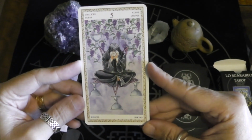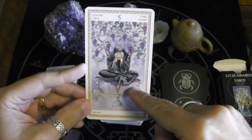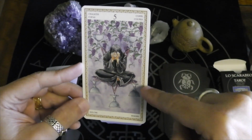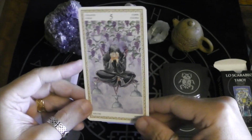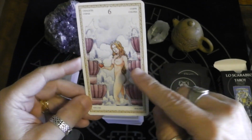Here we have the 5, which is interesting because you have that Thoth upside down star with the 5 cups at the corners. Huh. Lots of boobies.